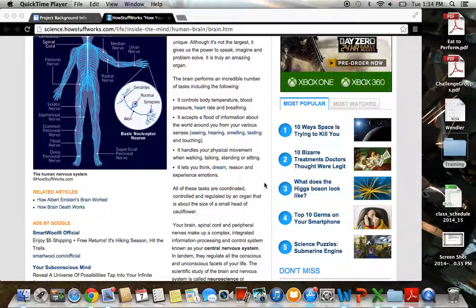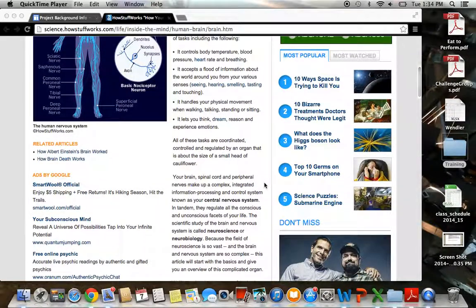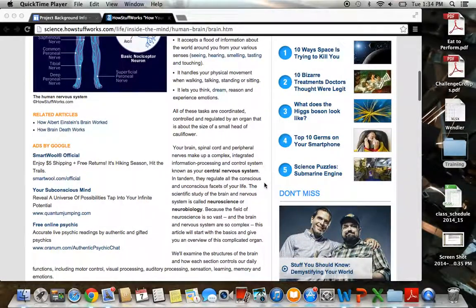head of cauliflower. Your brain, spinal cord, and peripheral nerves make up a complex and integrated information processing and control system known as your central nervous system. In tandem, they regulate all of the conscious and unconscious facets of your life. The scientific study of the brain and the nervous system is called neuroscience or neurobiology.